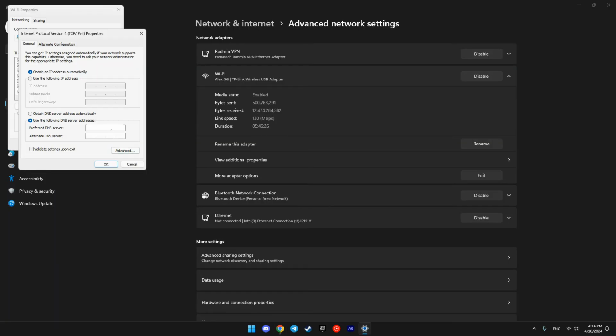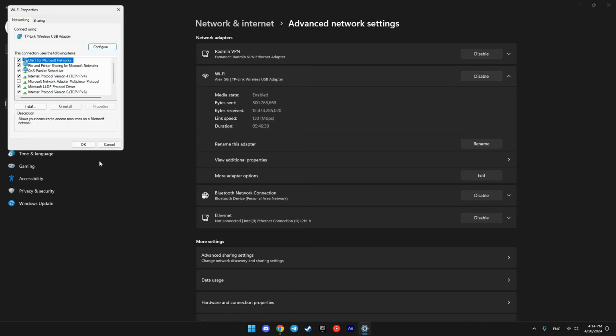Put the smart DNS IP there. Click OK to save and disable internet protocol version 6. This is an important step, don't miss it. Click OK.